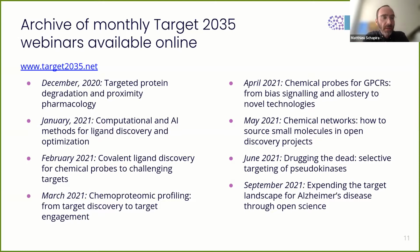Yes, so already quite a few large consortia are starting to contribute to Target 2035, and each has their own focus, which is often target-based. When you start learning how to make kinase inhibitors, you get better at making kinase inhibitors, and then you'll be more efficient at making inhibitors for new kinases. Same thing in the case of epigenetic target classes, where the Structural Genomics Consortium worked a lot.